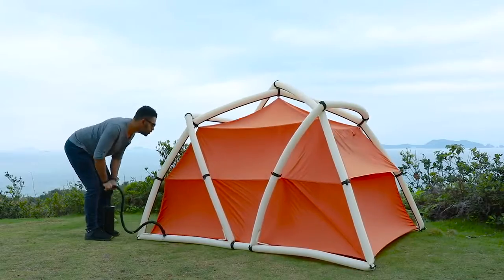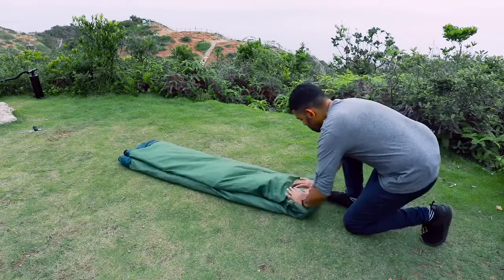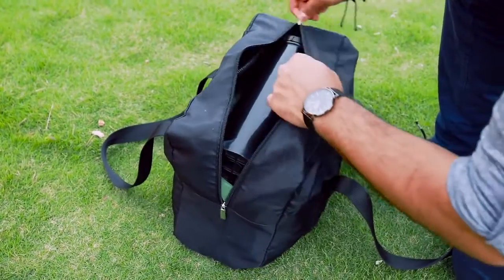It's that easy. Not only that, the airframe concept makes it 50% lighter and smaller than traditional tents, making the TentTube your perfect home on the go.